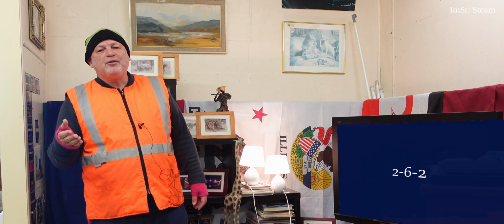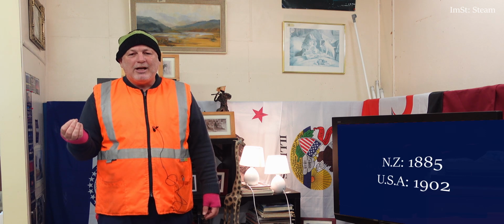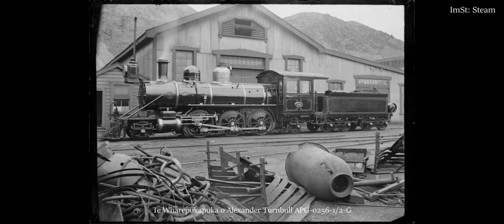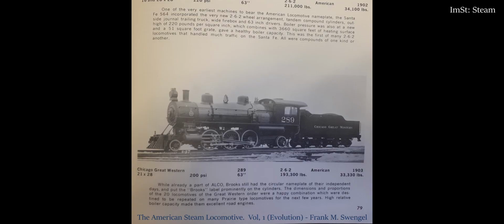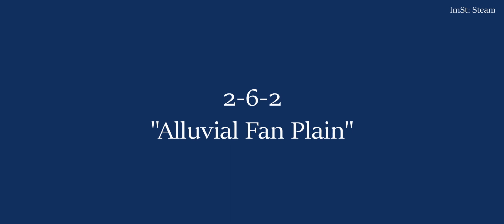The N is an interesting one. It's a little bit like the K in that the Americans gave it a name a significant period of time later than when we pioneered the type in its tender form with the Baldwin N and the Naismith-Wilson V. In North America, the type was named because they were used to haul trains westward from Chicago across the prairies. In New Zealand, the type was intended to run across the Canterbury Plains. The Canterbury Plains are not prairies, they are alluvial fan plains. So the 262 intended configuration is the alluvial fan plain, or AFP for short.